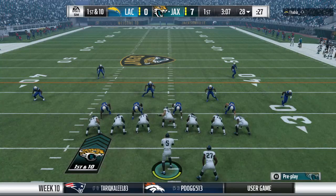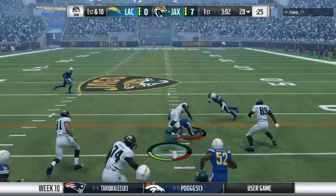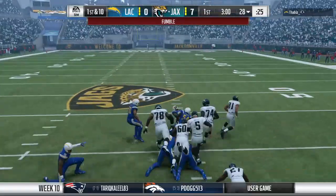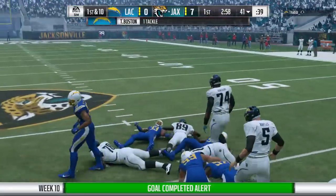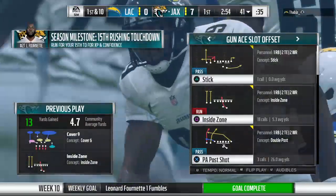Looking to jam the receivers at the line here. Press coverage look defensively. Fournette, a first down carry. Oh, Fournette loses it. It's out. Wow, that ball gets knocked free, but a teammate comes along and scoops it up.